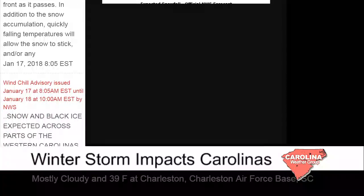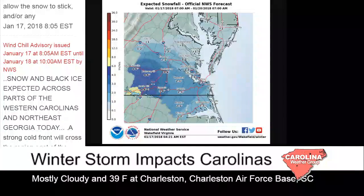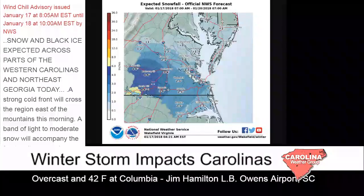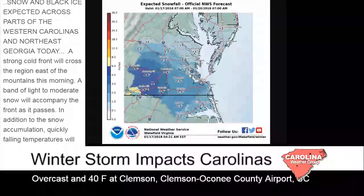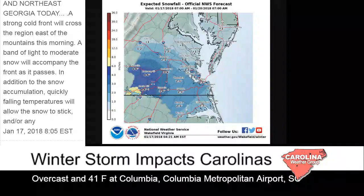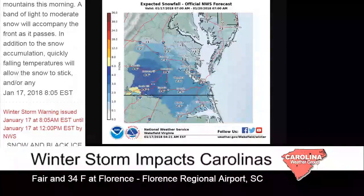A brief look here, if you're up by Elizabeth City, up by the Virginia border closer to the coastal side, you can see that we still have that fringe of that band, 4, 5, 6 inches of snow there, maybe as you make your way along the Virginia line further inland and the I-95 corridor or so, and then a little less as you make your way out towards the coast.